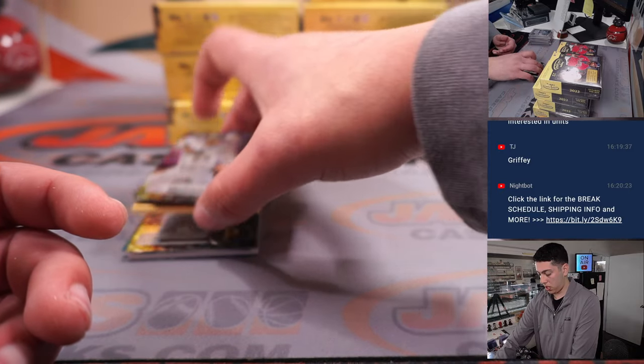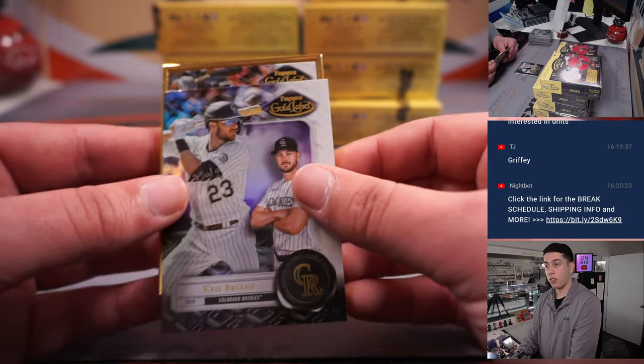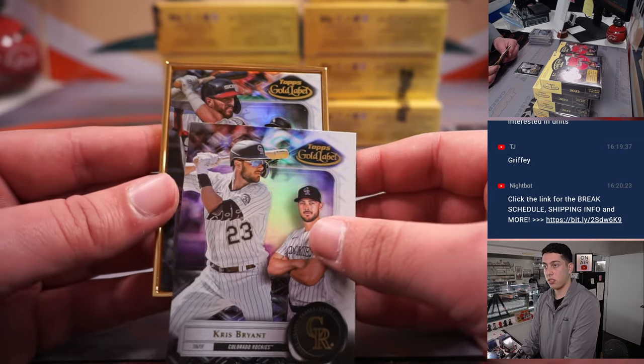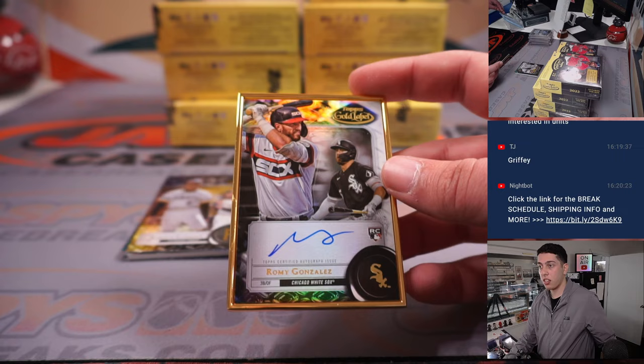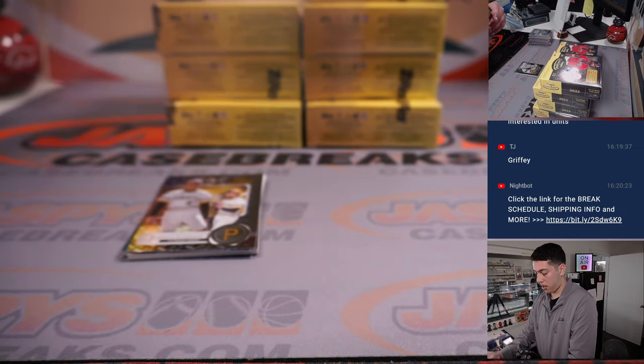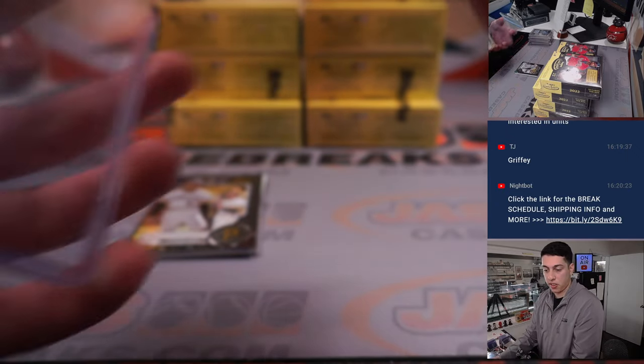Here we get the auto here for the White Sox. Romy Gonzalez, not numbered. Chicago White Sox, it's going to Steven.